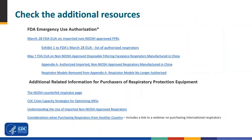Now, NIOSH has been working with the Food and Drug Administration to help verify and validate many of the respirators that are on the market. The FDA's emergency use authorization provides a list of respirators that are not NIOSH approved, but have been vetted for use in healthcare. And again, please take a look at our resources for purchasing international respirators that are not NIOSH approved. Next slide.